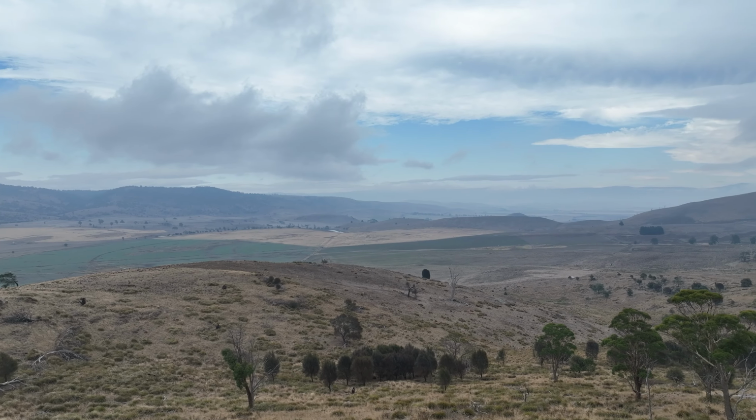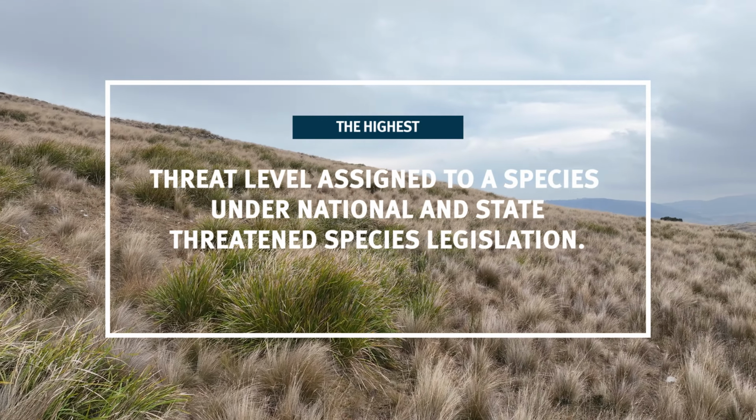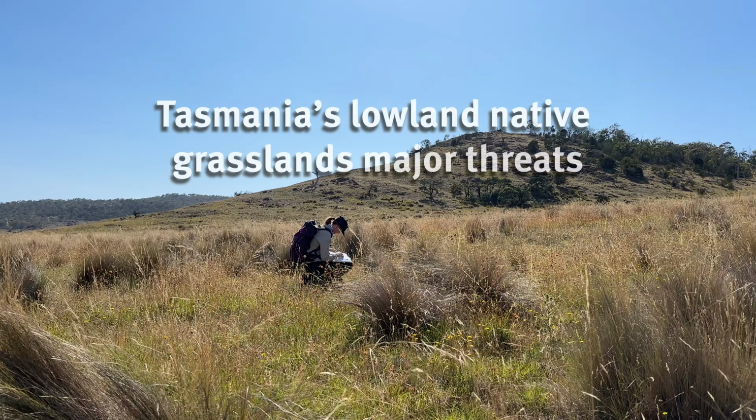The lowland native grasslands are critically endangered under the federal government's legislation. That's the highest threat level that there is. It means basically that there's less than 10% of the original extent left.